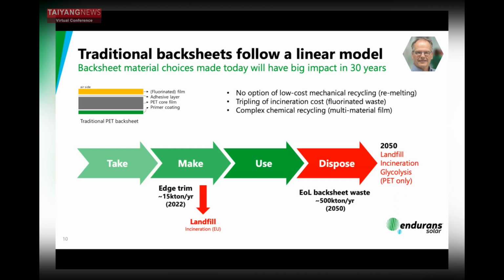The problem with the traditional laminated backsheet is that it's a multi-material stack of film, and that makes it very inefficient to use a two-step process to get the maximum value out. Next slide, please.